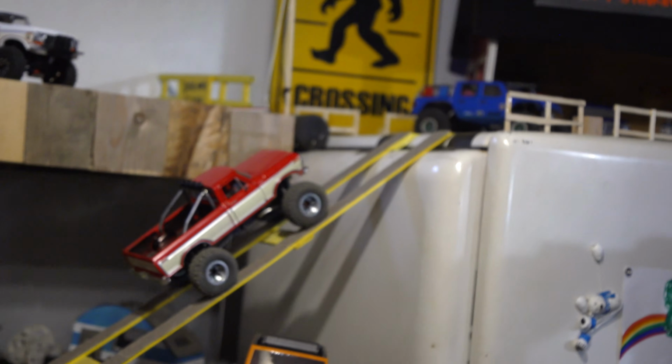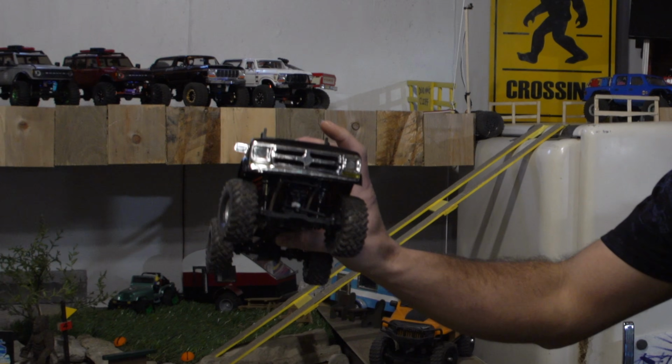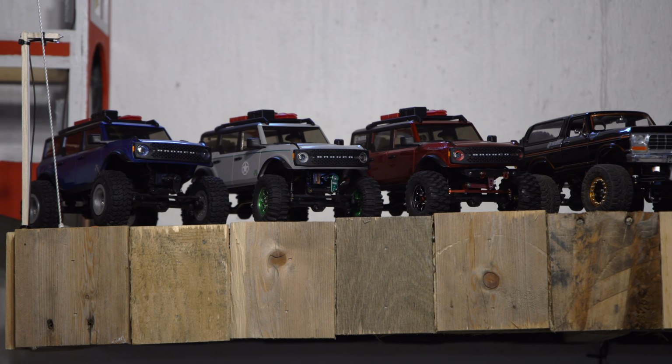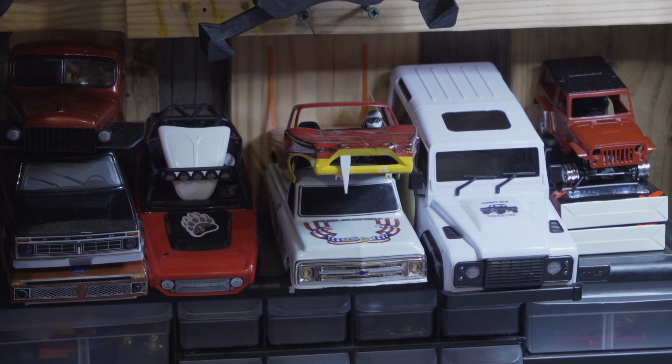It was pretty crazy. The first mini crawler I had was the Panda Hobby, and then I went to the Enduro 24. And then I discovered the CCX24s, and now I have 32 CCX24s. So yeah, that's definitely the way to go.